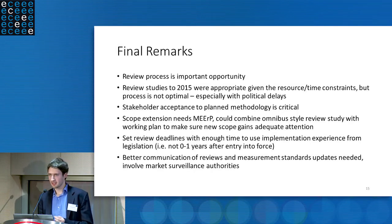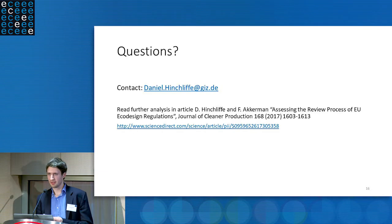If you're looking at scope extension, maybe this is an idea to combine it with the next working plan for the commission. You could look at the omnibus style review as a way of identifying review potentials. Where there are gaps in scope, these could then maybe be addressed in a new MIP study, a mini MIP maybe, just looking at smaller parts of the product group. Set review deadlines which aren't too short, let's say, after entry into force. And as standards have become so central to this process, it would be good to really enable a bit more dialogue. I think Chris mentioned yesterday institutionalizing the dialogue between stakeholders and standards organizations so that you can actually progress a bit faster within these groups.